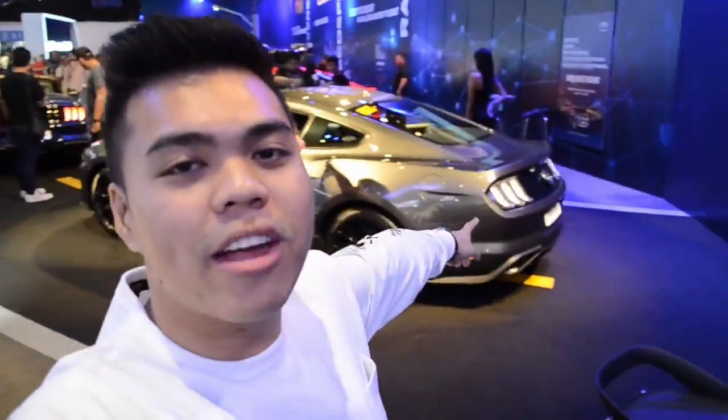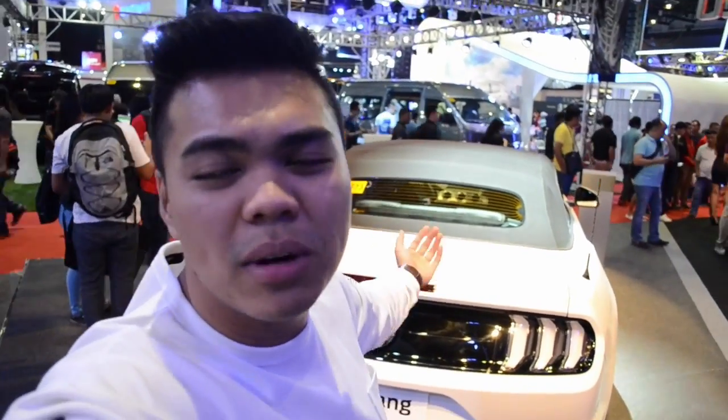Also guys, I like the fastback, yung hindi siya... That one better than itong napo-fold yung top down. Hindi ko masyado trip yung ganito. I prefer something like that, yung close talaga.